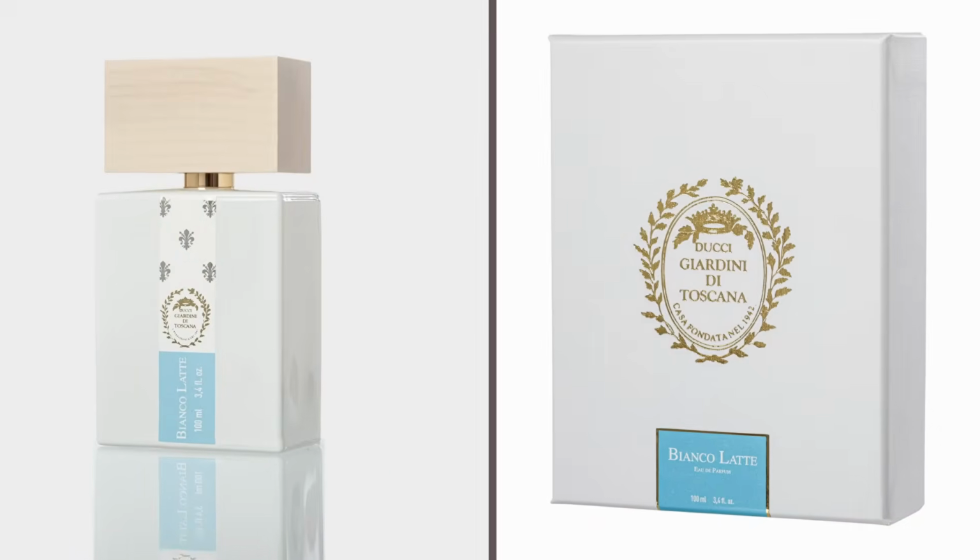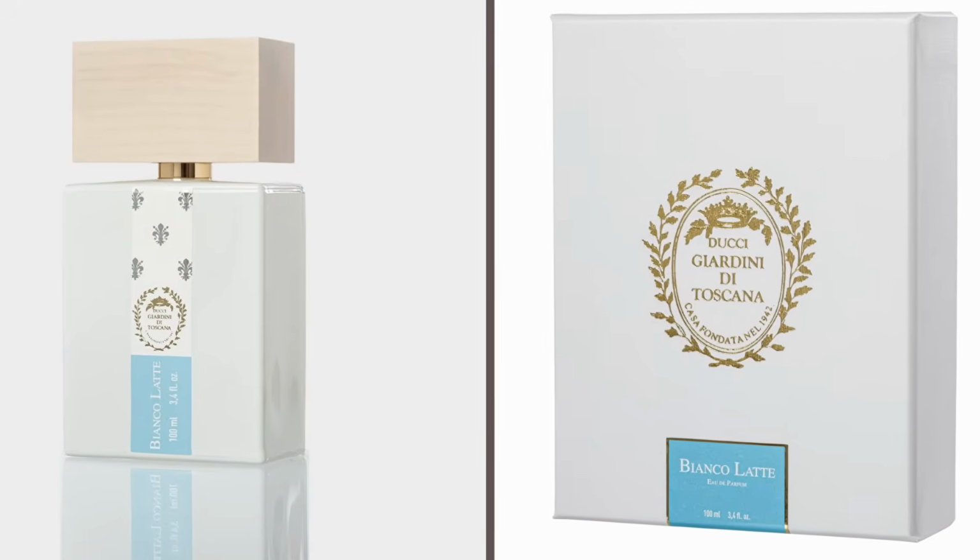So the day has finally come, you guys, when I will be discussing the DNA of Bianco Latte from Giardini di Toscana and all the inspirations that I have come across and tested myself of Bianco Latte up until this present moment, and I will let you know which one I think is the closest, which one I like the most, even though I feel like it will be kind of hard to choose, but we will talk about that part when we get to that part of the video. Anyways, you got what I meant.